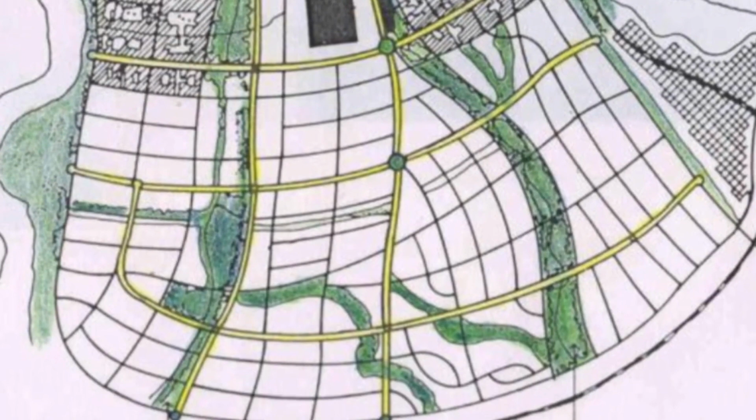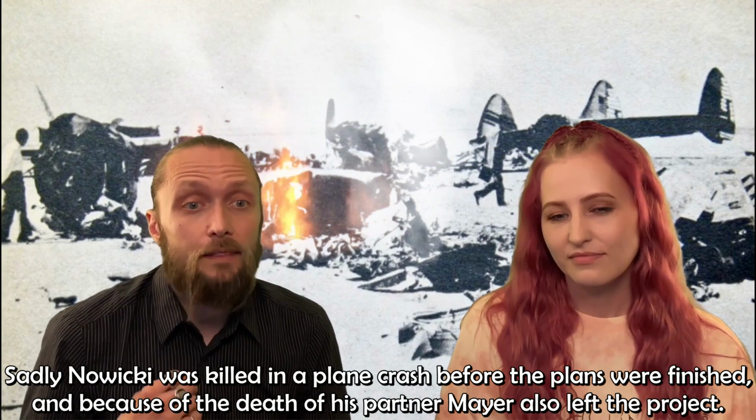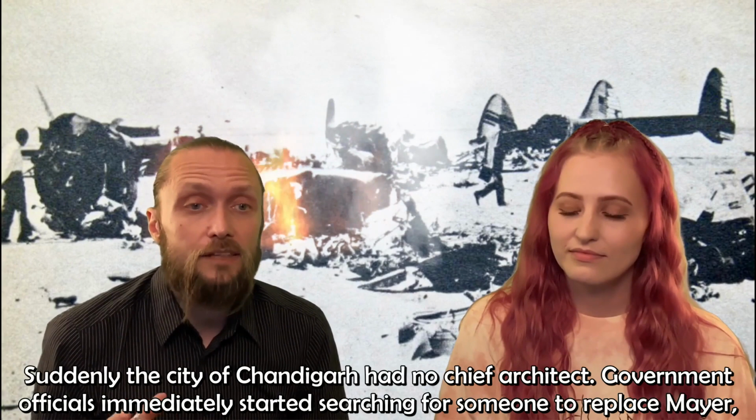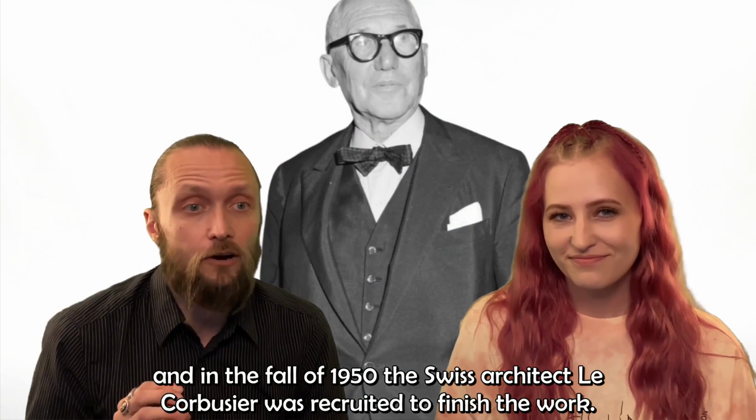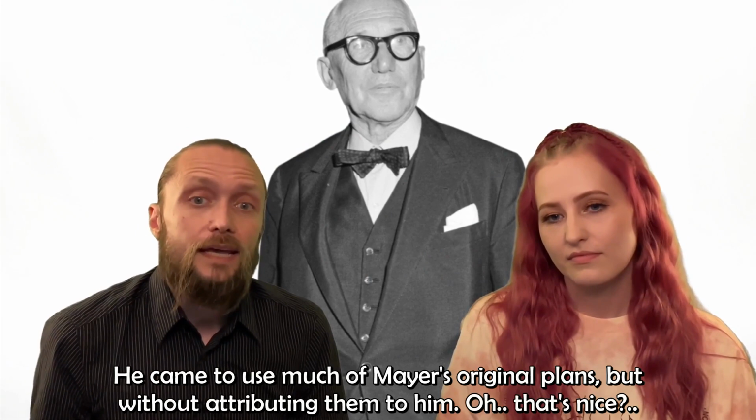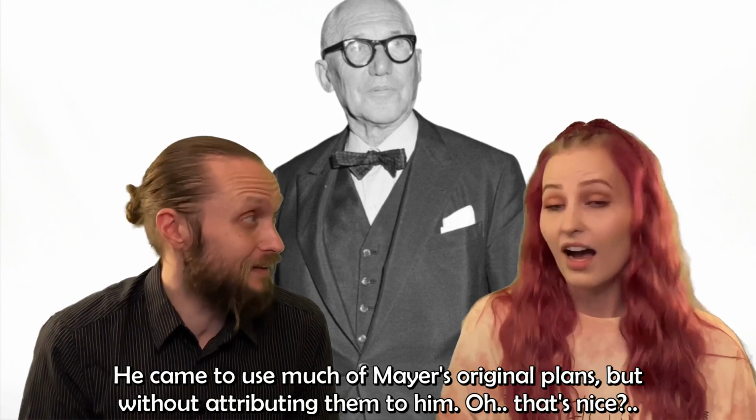Sadly, Nowicki was killed in a plane crash before the plans were finished, and because of the death of his partner, Meyer also left the project. Suddenly, the city of Chandigarh had no chief architect. Government officials immediately started searching for someone to replace Meyer, and in the fall of 1950, the Swiss architect Le Corbusier was recruited to finish the work. He came to use much of Meyer's original plans, but without attributing them to him.